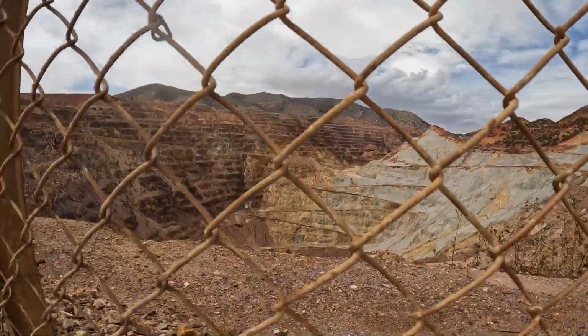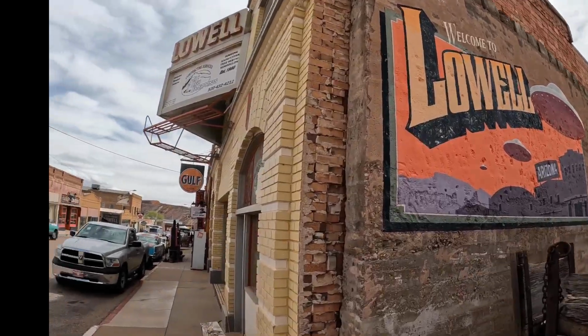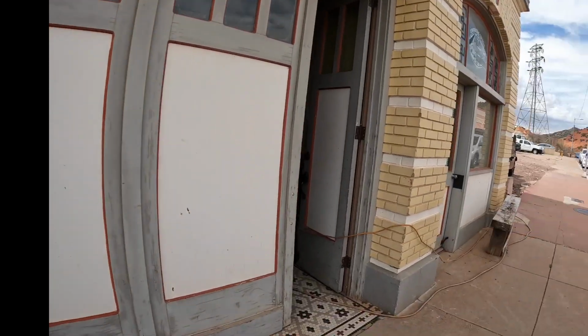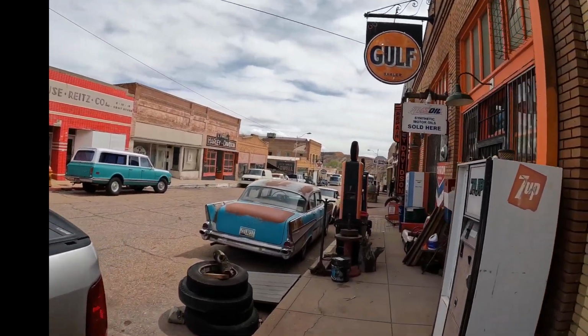Man, that thing is deep. So this is actually my first time going down here. Oh, that's pretty neat. Look, they got construction going on down here. Well, I'm gonna be nosy. Watch, I'm gonna get kicked out. I'm gonna be banned in Old Bisbee.